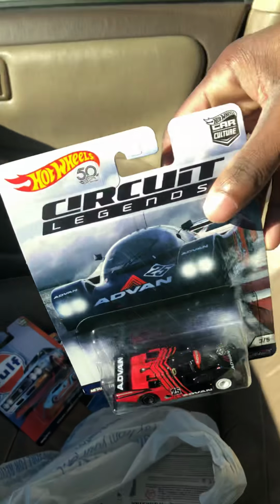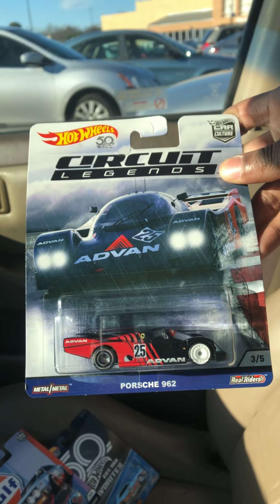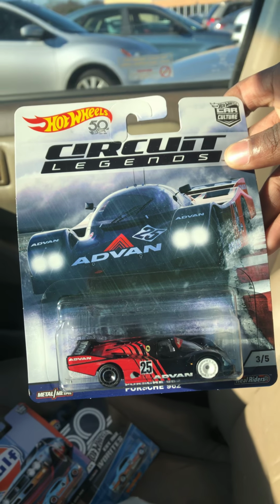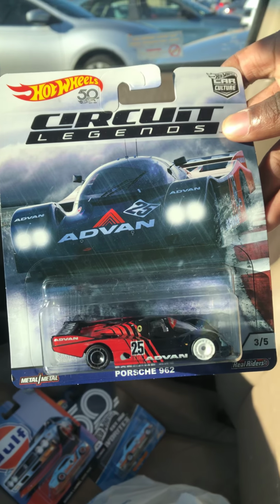And here's one of the models I've been wanting to look for the longest, the Porsche 962, part of the Hot Wheels Circuit Legends. I'm still trying to look for the 787B from Mazda. So, I mean, wish me luck when I try to find that.